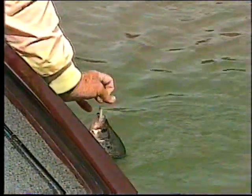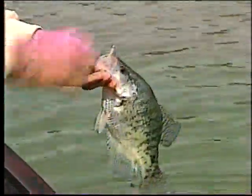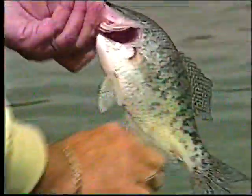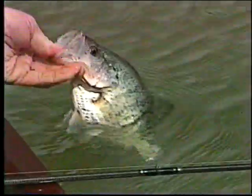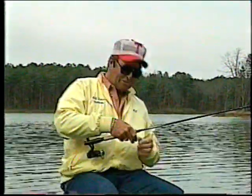I'll come on back here. Ain't gonna do all that. Easy, easy. Chew on the bottom hook. Graft told off on you. I've never caught you without it.